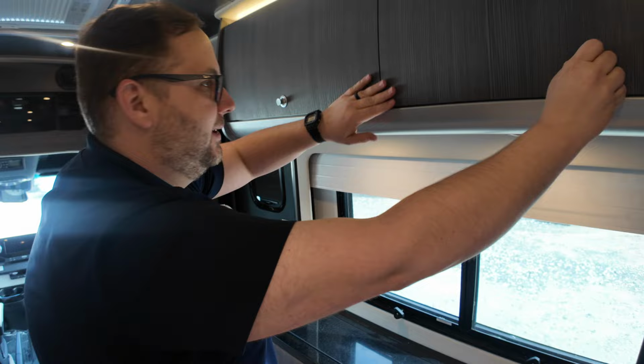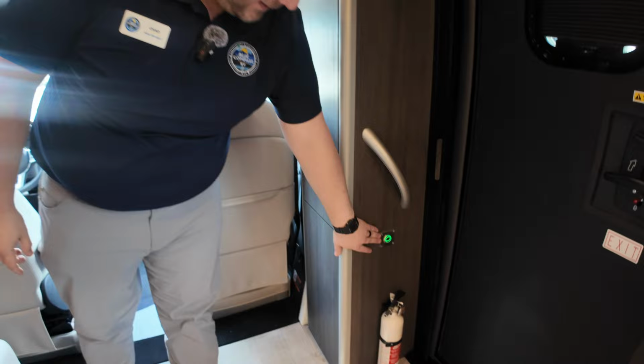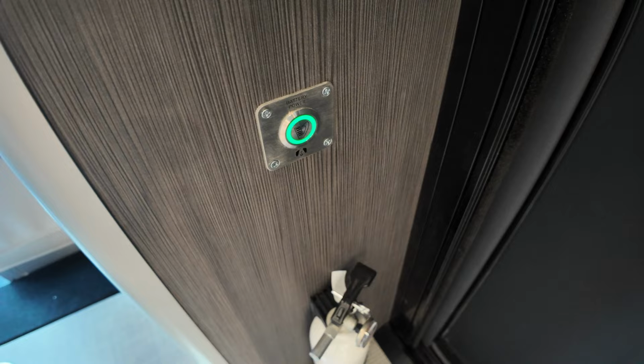So when you come into the coach first, you're going to have your battery disconnect for the Volta system right there. That will disconnect that battery and connect it when you turn it on and off. You're going to have a little bit of storage right here, just on the inside of the door. And then, of course, we have the control systems for the Volta and the Timberline.